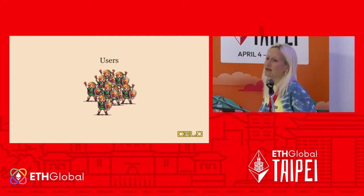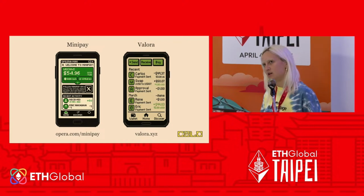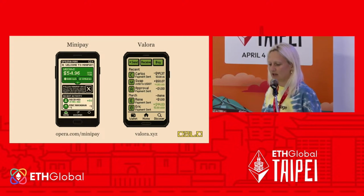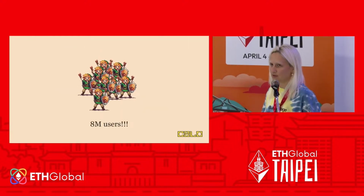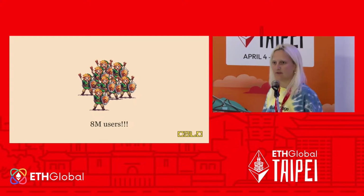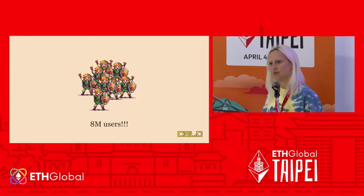Reason number 3, Celo has a lot of users. Since Celo has been live for 5 years, we have been focusing on onboarding real-world users, mainly through mobile wallets. You can see Valora and MiniPay. Together, they have more than 8 million users, very focused on usability, and most of these users are not Web3 users. So imagine we built for real-world users and real-world use cases, and the infrastructure I just described really enables these opportunities.